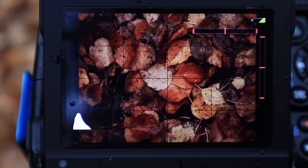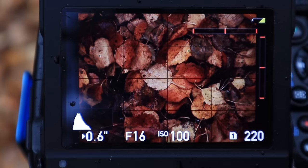This is my 120mm macro lens, and in terms of settings, there you go. So it's 100 ISO, f16 and a sixth of a second. This is a focus stack.